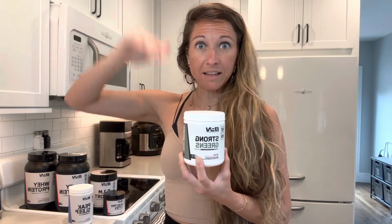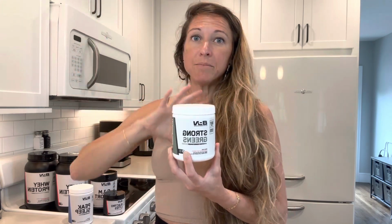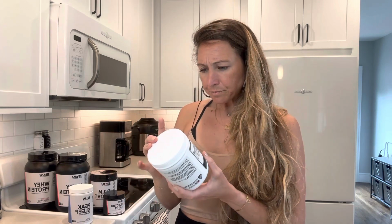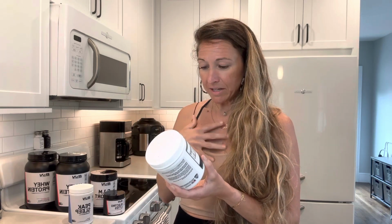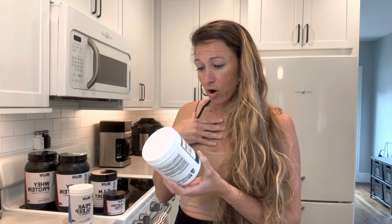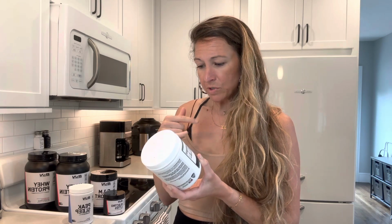And I do feel like I have a little more energy when I use this, not like a spike, like coffee-type energy, but just a steady stream of feeling good, really steady state energy when I drink this regularly. I especially drink it regularly when I'm in training. So it's 25 calories, 5 carbs, 2 grams of fiber, 1 gram of protein.